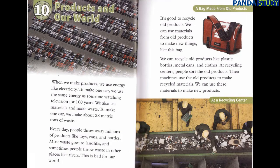Chapter 10. Products and Our World. When we make products, we use energy like electricity. To make one car, we use the same energy as someone watching television for 100 years. We also use materials and make waste. To make one car, we make about 28 metric tons of waste.